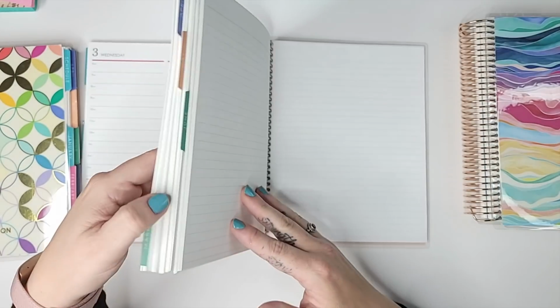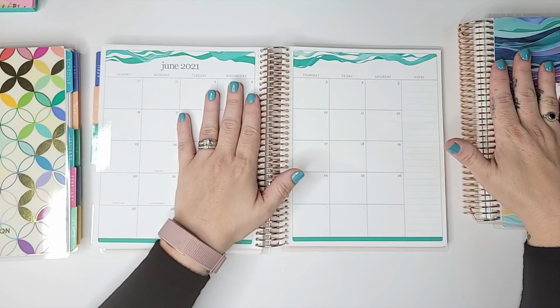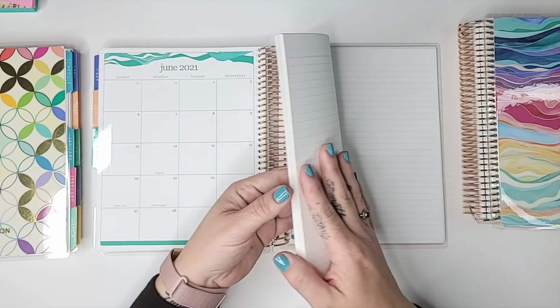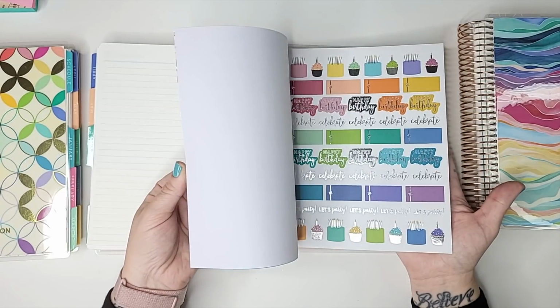And this one, like I said, goes through June. When you buy the Daily Duo, you actually get a full year, but it comes in 2 separate books like this. And I already used the last half of last year, so I'm going to be using up the rest of it. Then it also does come with, at the very back, a few little notes pages and some pretty stickers.